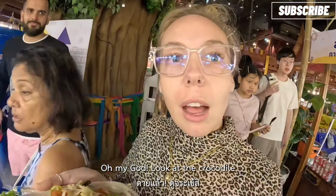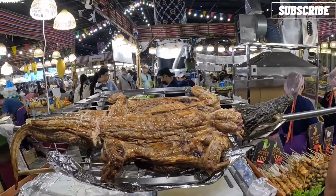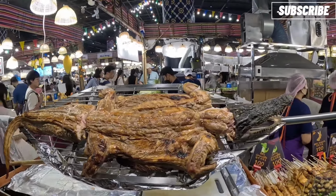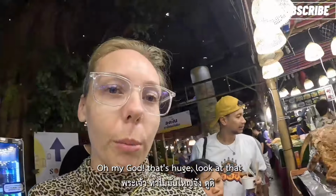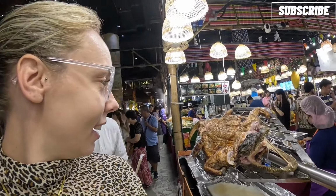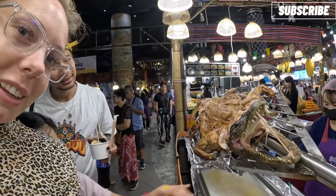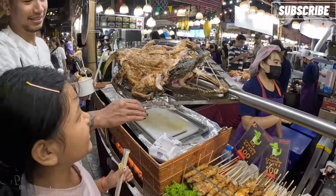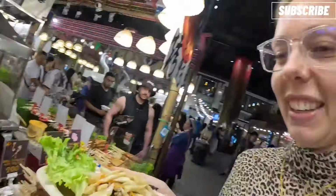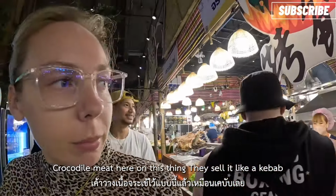Oh my god, look at the crocodile. Oh my god, that is huge. Look at it. So scary. Crocodile meat here as well. They're selling it as like a kebab.